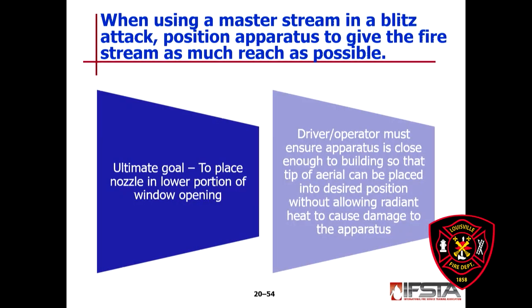What do you think they mean by a blitz attack with an aerial device? Yeah, basically what you're doing is resetting the fire. You've got a lot of heavy fire inside a structure. Sometimes you use deck guns; most of the time that's what you use. But using an aerial stream or a squirt or something like that, you knock most of the fire down, open it up for a minute or so or less, and then after you get much of it knocked down, you shut it down and let them go in with hand lines and knock the rest down, clean it up.